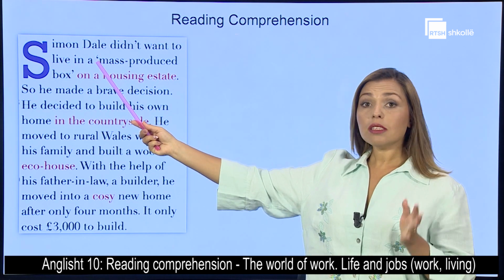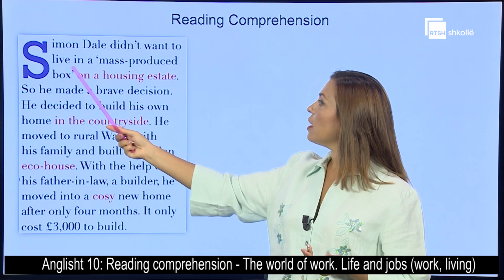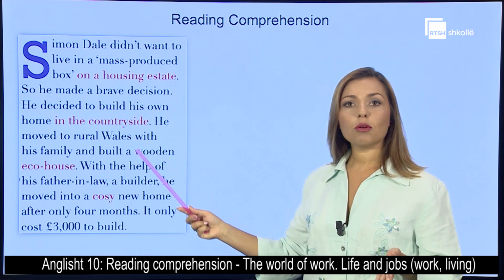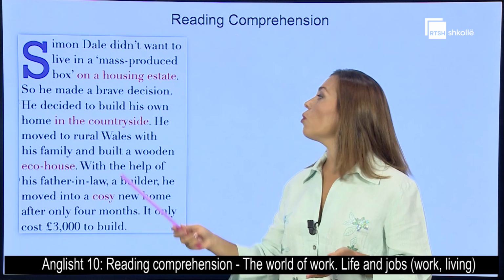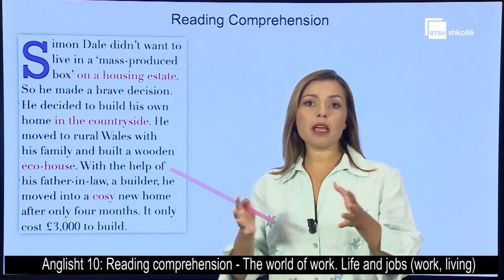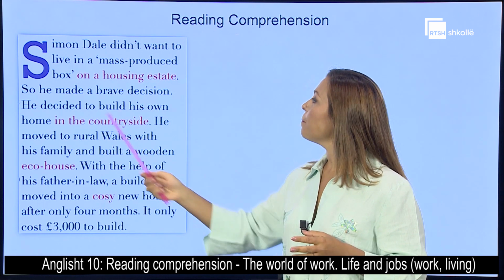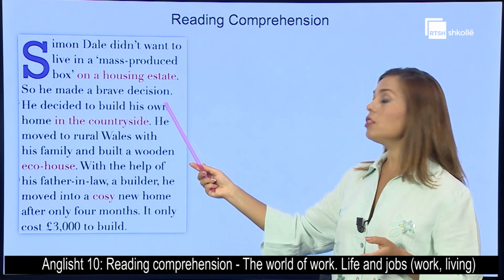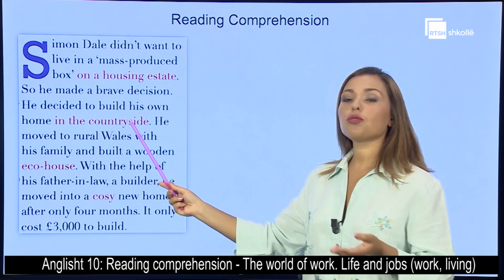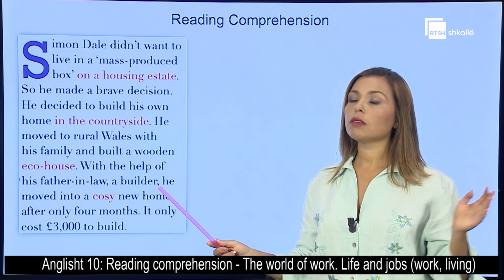Simon Dale, so this is the person that we're going to read about, didn't want to live in a mass-produced box on a housing estate. Remember what we said about the housing estate? So he didn't want to live in a place where there are many houses very close to one another. So he made a brave decision. He decided to build his own home in the countryside. So he didn't want to be in the city, but far from it.